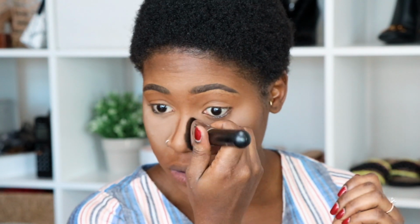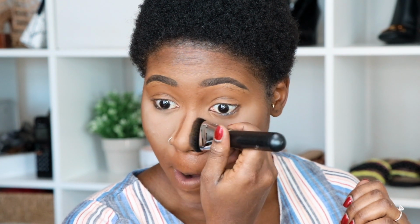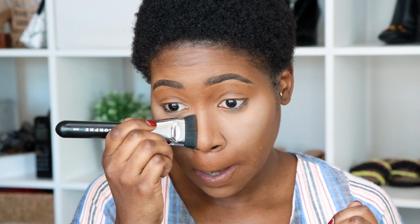This is where I love this flat brush when I contour my nose because it gives me so much control. See what I'm doing? It's amazing. So do you notice I applied the product on both sides and then I started blending this one first, and by the time I got to this part it had dried out. That's what I'm telling you, this product dries out fast.